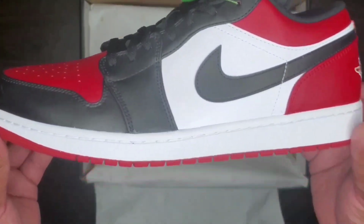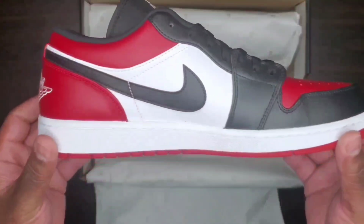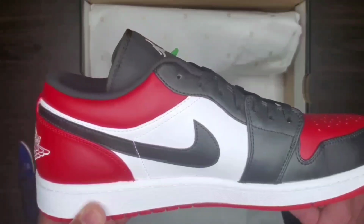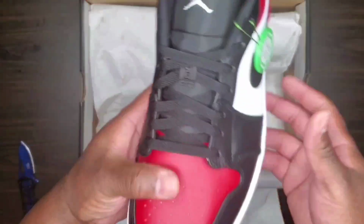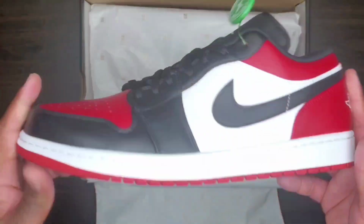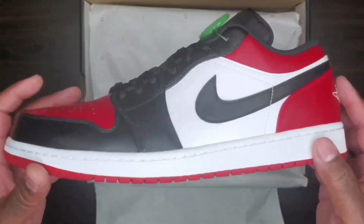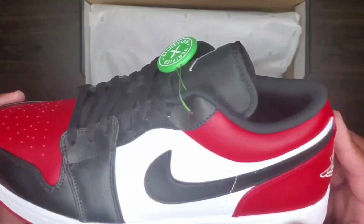Not too much to really say about them, dog. This is a highly anticipated Air Jordan 1 low of 2021. I know the blue ones that I did, I forget what they're called, Racer Blues. The Racer Blues and the Bred Toes are probably top three Air Jordan 1 lows of 2021. But when I do my top seven vid, we'll see where they fall, because I have to look back at my entire collection to make sure that nobody gets unfairly ranked, all right?